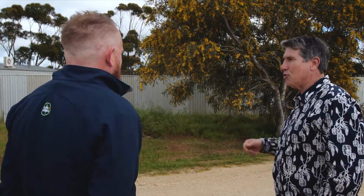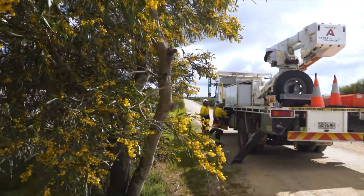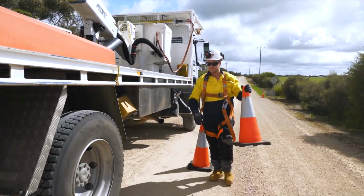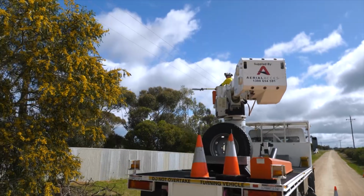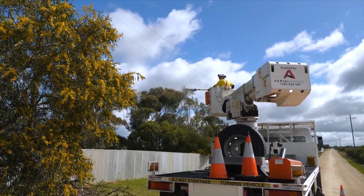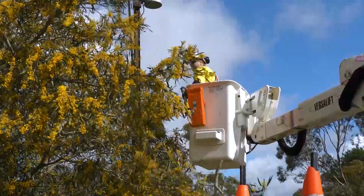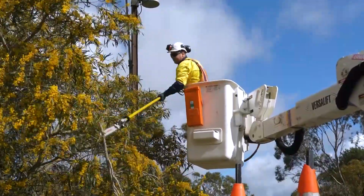Ryan, how are you going to tackle this tree? Our trained guys will come on site and complete a hazard and risk assessment before trimming the tree. Then the guys will harness up, they'll get in the elevated work platform, and they'll trim the trees a bit further away from the power lines until they can do the remainder from the ground.